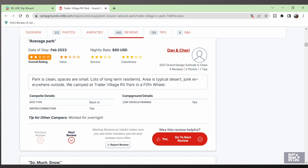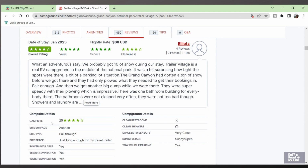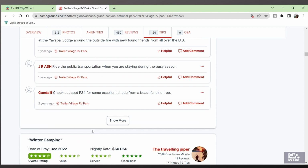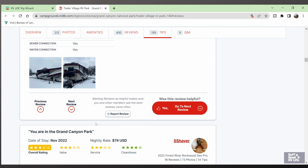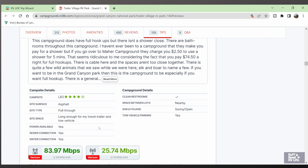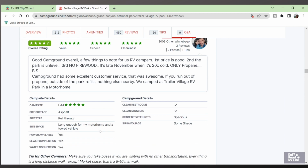Now here's a little tip here. When you're reading these reviews, you can look for your campsite and see what it's about. So here's campsite 25. Sometimes your campsite will be there. Somebody's reviewed it, sometimes not. There's campsite C16. Here is campsite L83. So you can scroll through here and try to find your campsite.